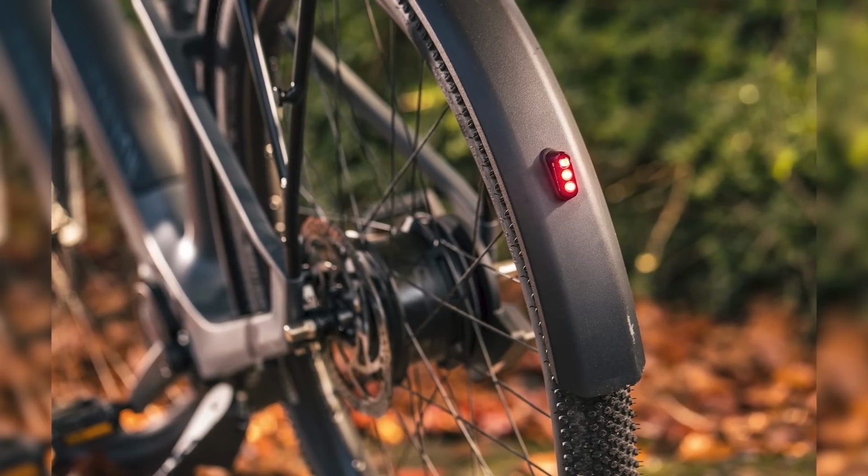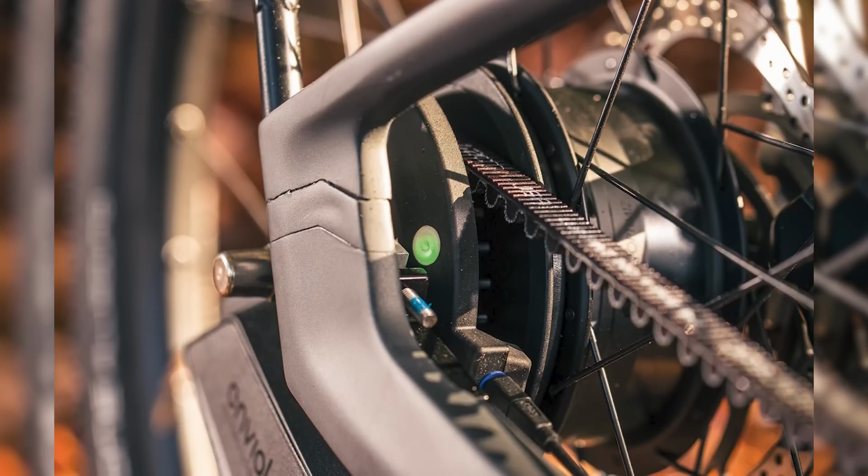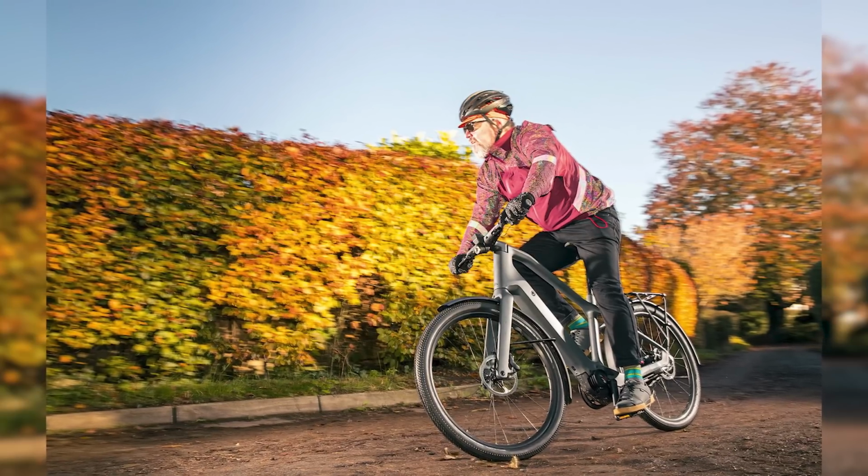Yes, it's expensive at £4,999, but our reviewer felt the Canyon is the best urban-focused e-bike he's ever tested. In fact, Warren thinks this could convert people to commuting by bike.